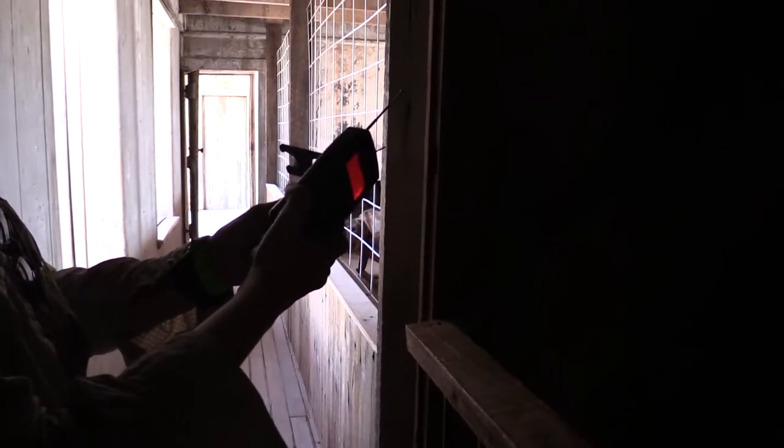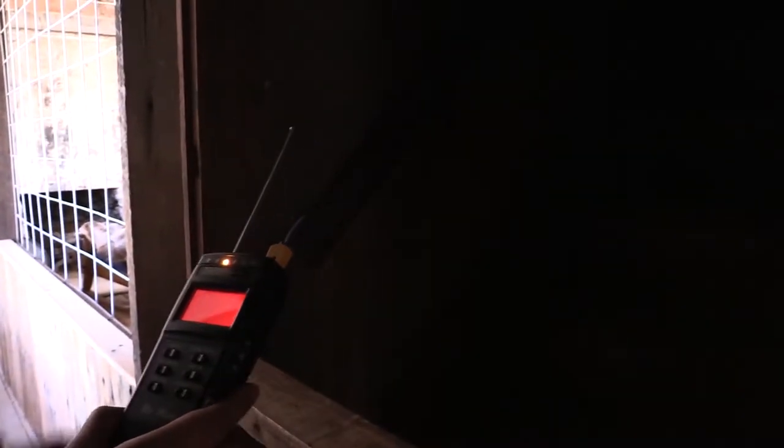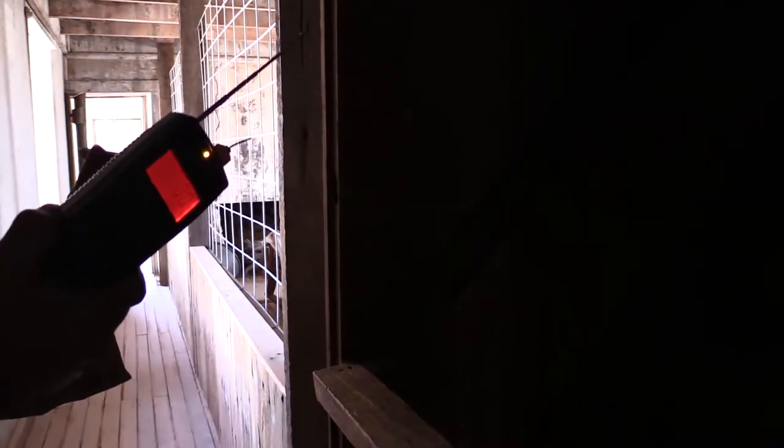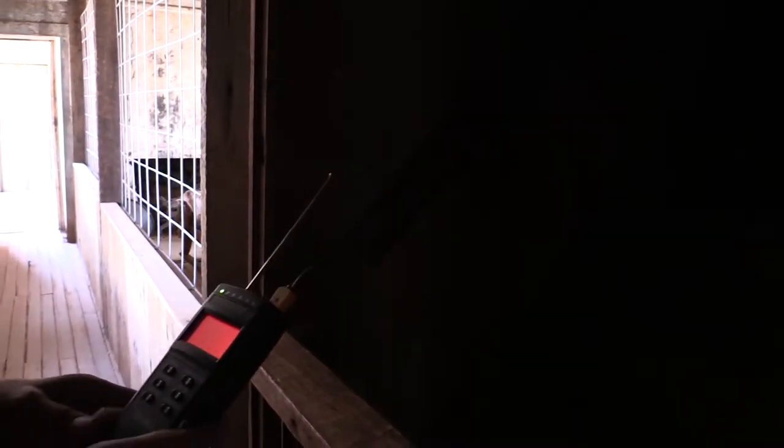Here's some banging upstairs. It's not. Although it is windy. Okay, so just to let you know, there you go again with the... Sometimes that gets stuck. Hearing some creaks and stuff, but that's mostly just us and the building.